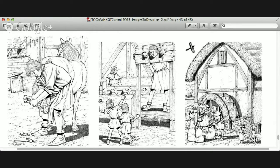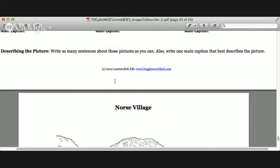Lots of things happening here. Anything to add, you guys, or any questions about these pictures? No? Okay. All right. I think we have time for one, maybe two more.